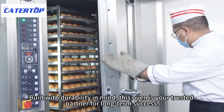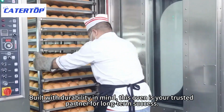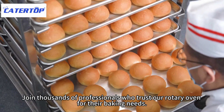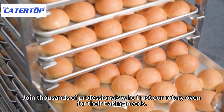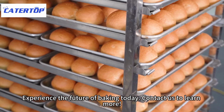Built with durability in mind, this oven is your trusted partner for long-term success. Join thousands of professionals who trust our rotary oven for their baking needs. Experience the future of baking today.